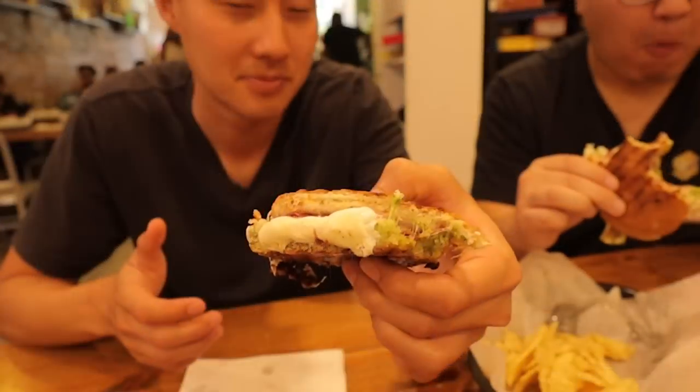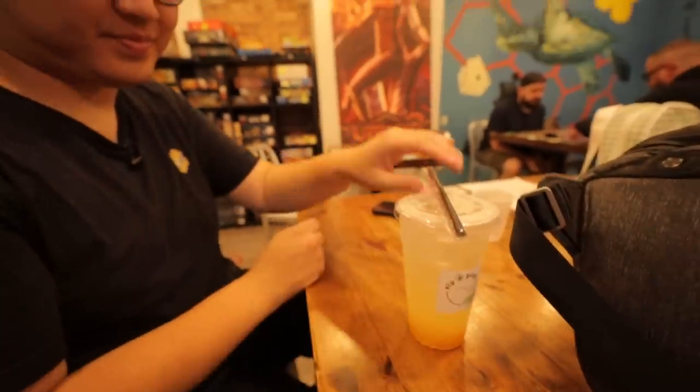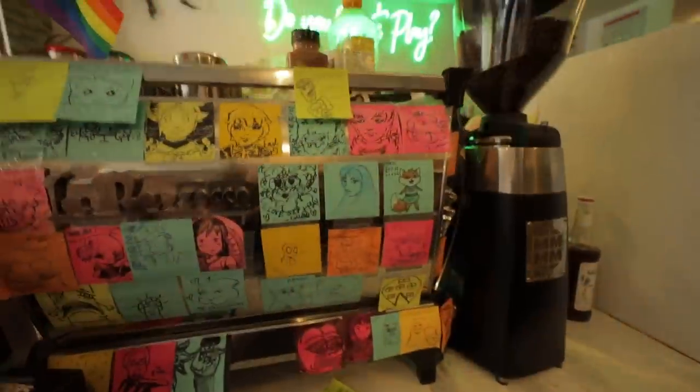What are your thoughts? I mean, I personally love it. You already know that. I've been here so much. I love the food here. I love the drinks here, especially. The drink was good. Yeah, I really like that one. The citrus one, the yuzu aid was really good, and the lychee boba, it's a lychee slush.